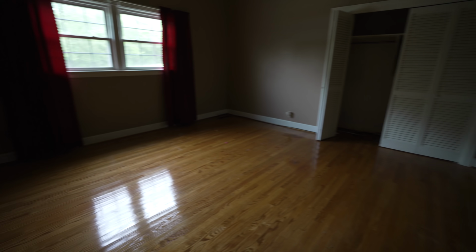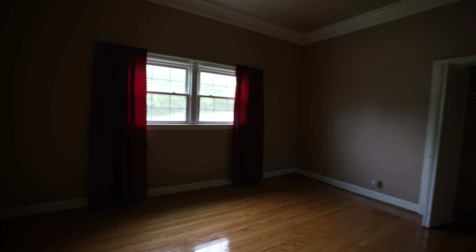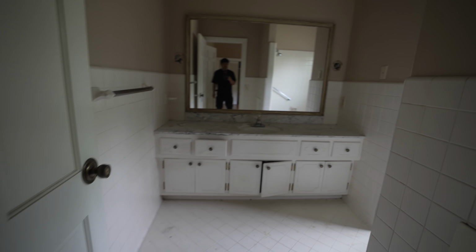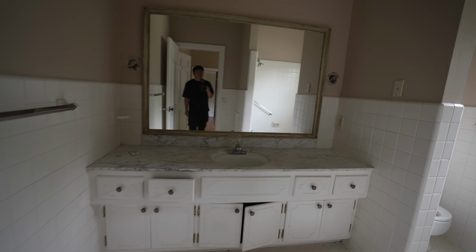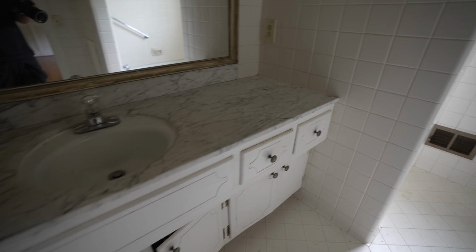Yeah, I like this room downstairs. Could be a guest room or a bedroom. Really, really big. Oh, even has its own bathroom. Dang, this looks really modern. Someone left their mints here.